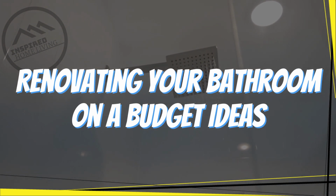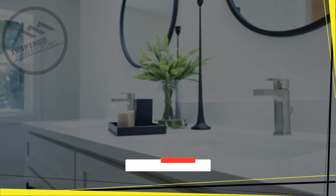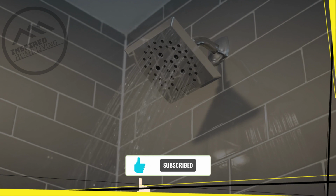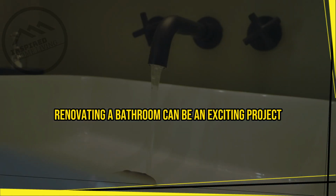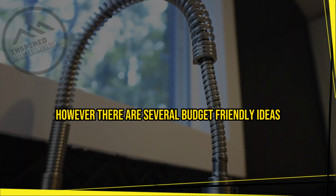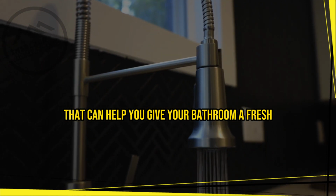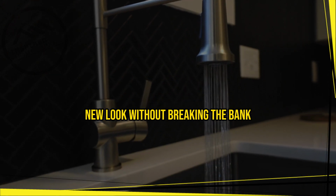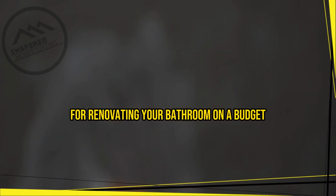Renovating your bathroom on a budget ideas. Renovating a bathroom can be an exciting project, but it can also be quite expensive. However, there are several budget-friendly ideas that can help you give your bathroom a fresh new look without breaking the bank. Here are some ideas for renovating your bathroom on a budget.